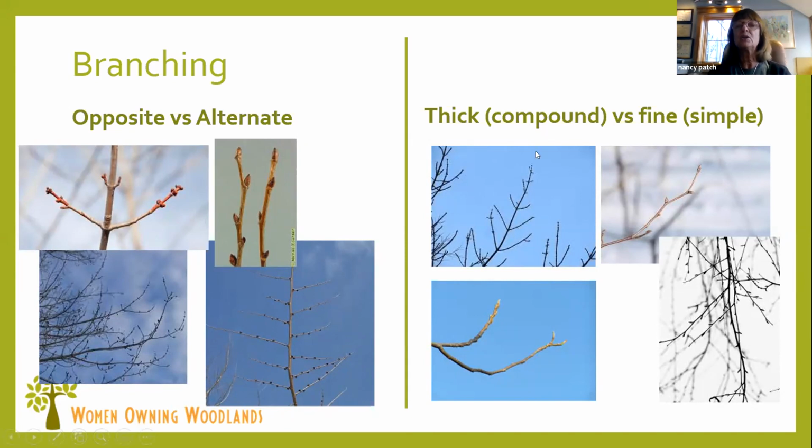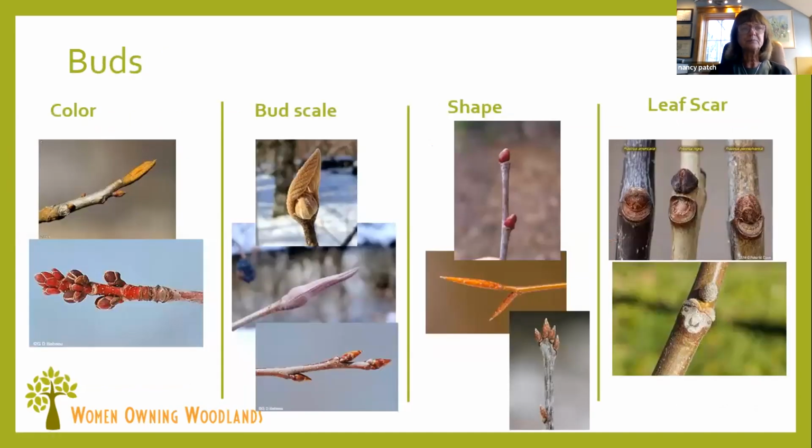I'll get into the difference between those in a moment, but also once you've determined it's opposite or alternate, you can start looking at the size of that branch. So a thick branch, like ash is a very thick branch because it has a compound leaf. And that compound leaf just needs more room in it for that bud to burst. So the branches are thicker versus a very fine branch tree like an elm or a birch. Those very, very fine branches, they have simple leaves. And that is kind of how that works out.